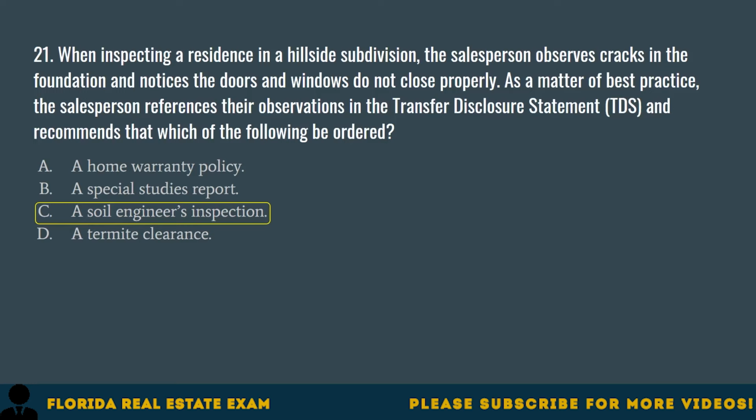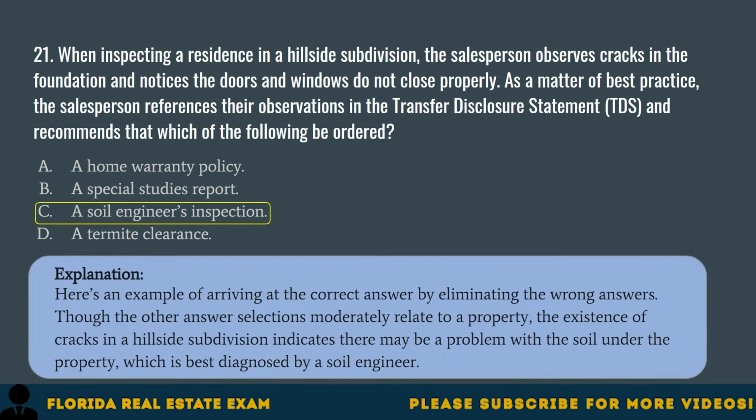A soil engineer's inspection. Here's an example of arriving at the correct answer by eliminating the wrong answers. Though the other answer selections moderately relate to a property, the existence of cracks in a hillside subdivision indicates there may be a problem with the soil under the property, which is best diagnosed by a soil engineer.